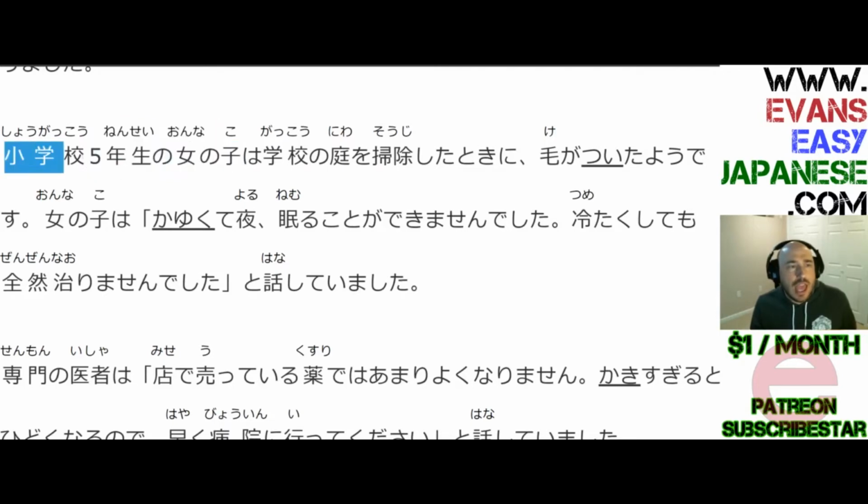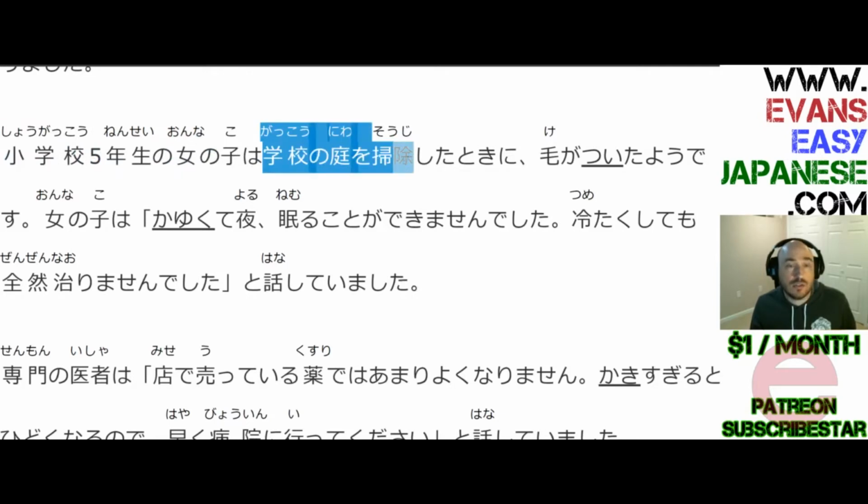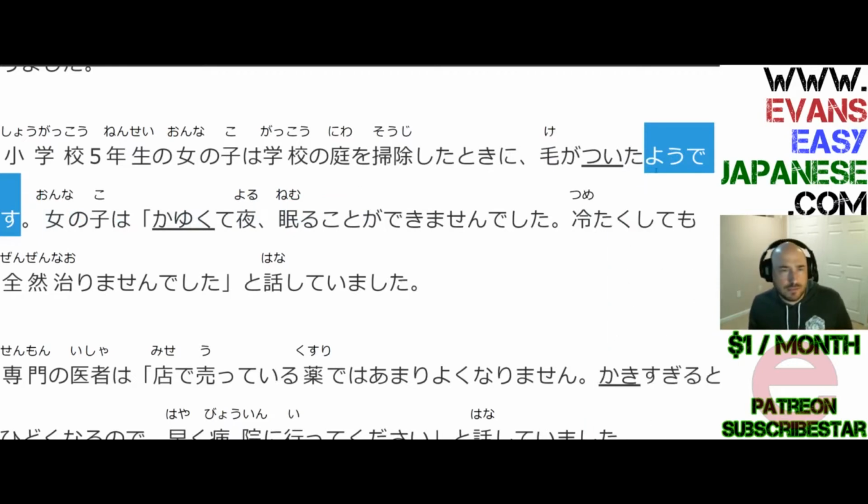Anyway, a 5th grade elementary girl wa gakko no niwa soji shita toki, when she was cleaning the school's garden, kega tsuita, the fur of the bug touched her. Notice it just says the fur tsuita, the fur affixed. But what they're trying to say is the fur connected to her skin. It would seem that the fur from this bug touched her skin.